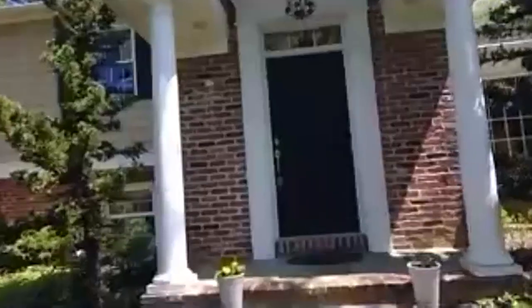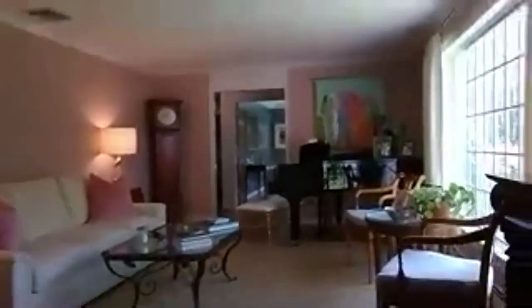Welcome to 1028 Waterloo Road. Our owner is giving us a great virtual walkthrough here. The first thing you'll notice is that they did an addition on the front of the house and created a front entrance hall with a big coat closet. That's unusual in most houses of this style. So you've got a little space before you get into the living room.